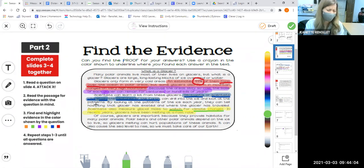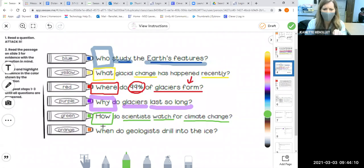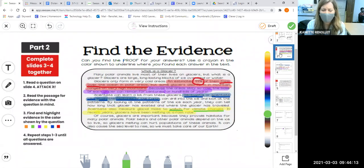Okay, so I just heard a way that scientists are looking at the glaciers. Remember, our question says how. I just heard a way. They told me a way that scientists do that. It says they drill into the ice. So they have a big drill, they drill into the ice and they look at patterns. Okay, so then they can tell how long that glacier has been there and where the glacier has traveled in the ocean. I think this is my best evidence for how scientists look for changes. It talked about them watching for climate changes, and the way is that they drill into the ice.